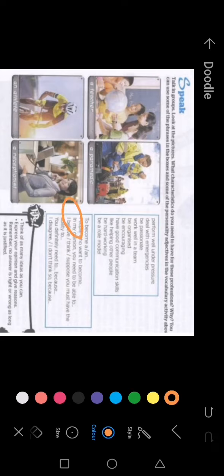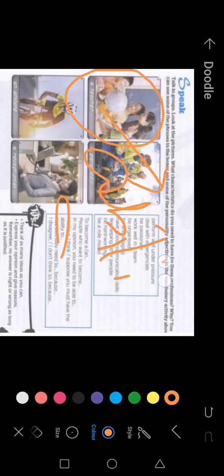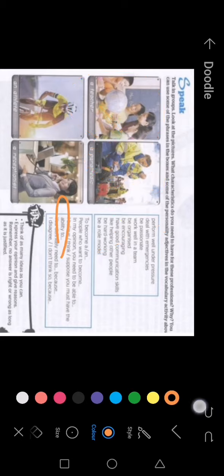Okay, I believe means I trust, but I think and I suppose mean I feel. You must have the ability to. So if you want to be a teacher, you need to have what kind of ability? What characteristics do you need? The characteristic is the ability, what you can do, okay? Or next one, you definitely need to, because, okay, so in order to become a teacher, you need to be what? You need to be what? Okay, these are some of the words.